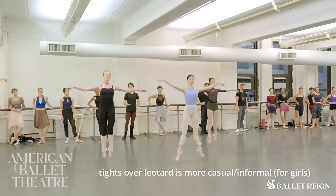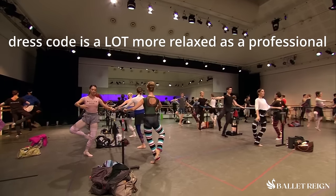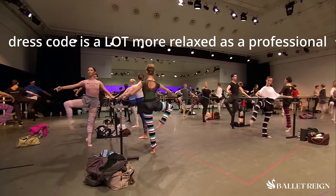Wearing your tights over is more of an informal way of dressing, I think. Yeah, it's a very relaxed, casual, informal way of dressing. Exactly. So I definitely would not recommend it for students. However, once you're a professional, honestly. In a company, yeah. Once you're a professional in a company, I feel like it's a lot more lax. And to be fair, it is more comfortable. For sure. You can adjust your tights better. Dancers, you'll understand.